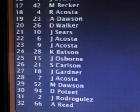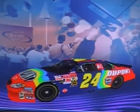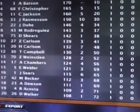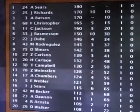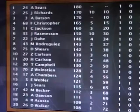But if you're a fan of the female drivers, you had something to cheer about. Ashley Sears wins the Daytona 500. Good look at the number 24 Jeff Gordon car in victory lane. A great season, a great race here at Daytona. And here's how the points are in Season 1 after 1 race. Season 3, I should say.